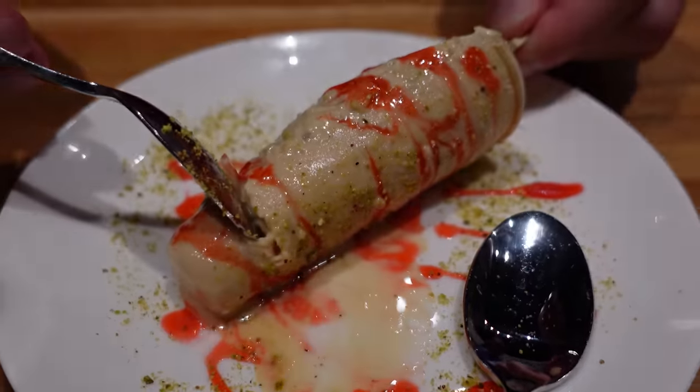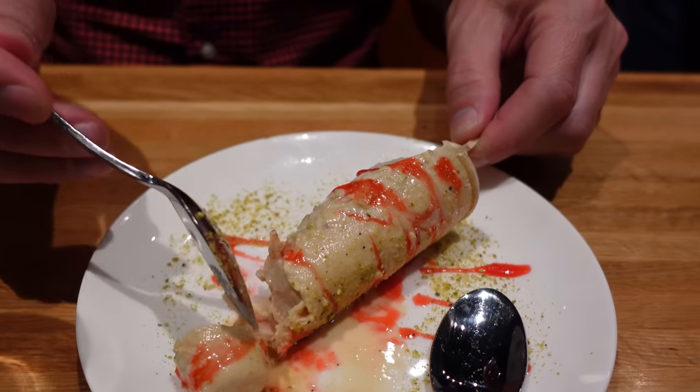I asked my son what's 2 minus 2. He said nothing. He's currently searching the index for ice cream.